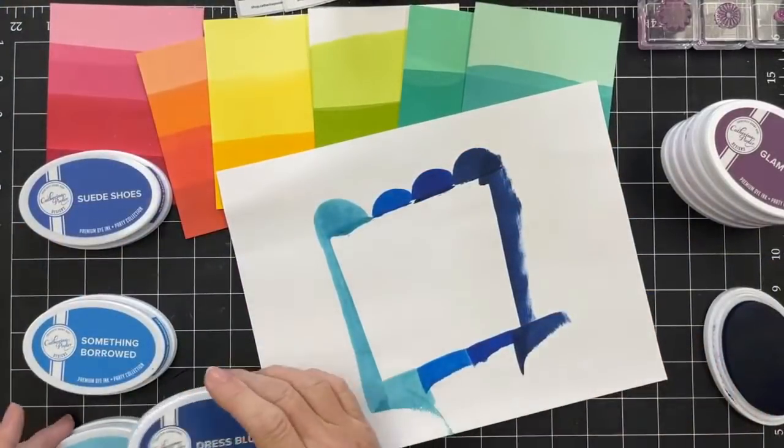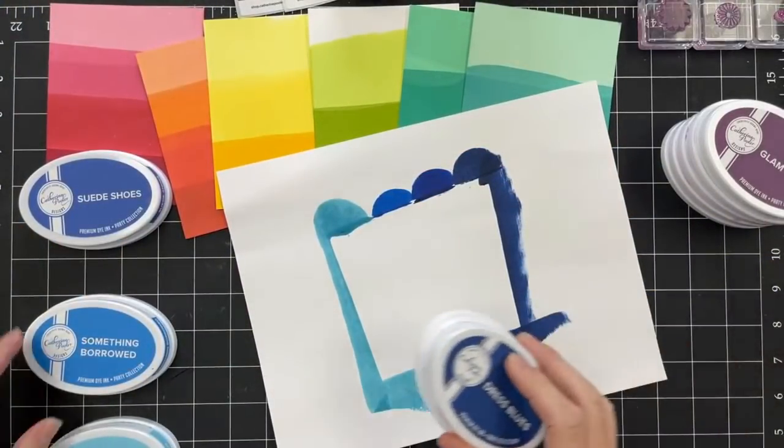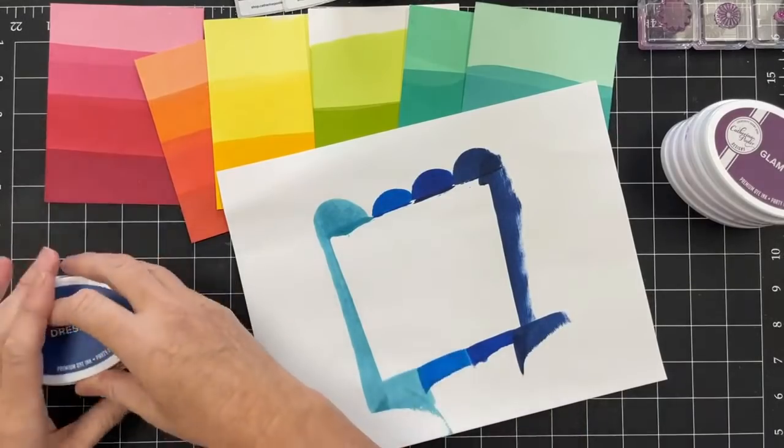It's all right. Patty says, I need to see a schmear of Glam. We're getting there, Patty. Yes, we're going to schmear some Glam.